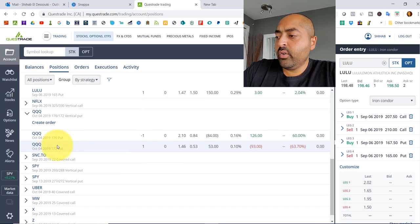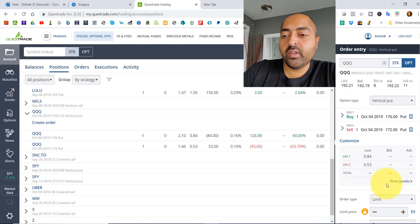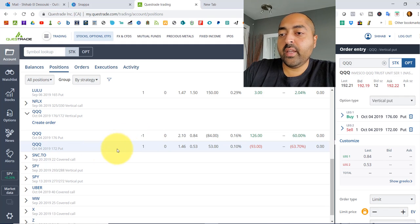I'm also going to try to close my put credit spread on the Qs. This is a trade I placed this week and I collected $64, and yesterday I had a chance to close it for about $25. So I'm going to try to close it early. It's going to be a small profit, but it's hard to ignore this rally. If I have a chance to close my trades early, I will.